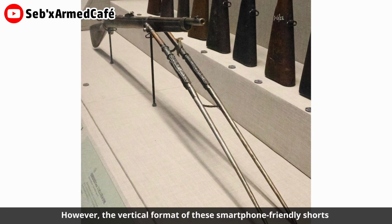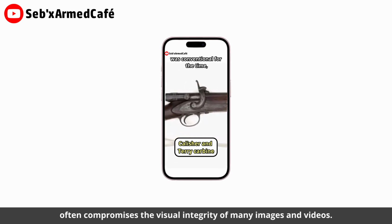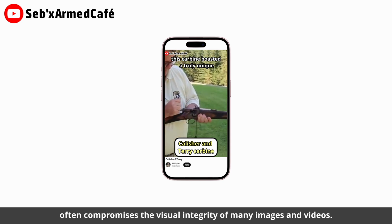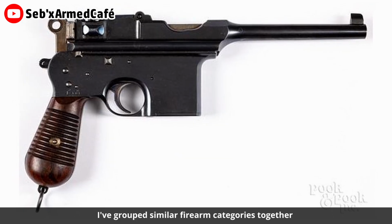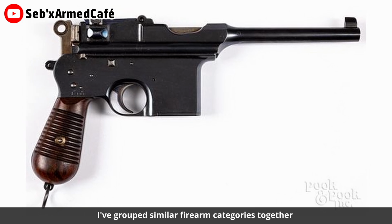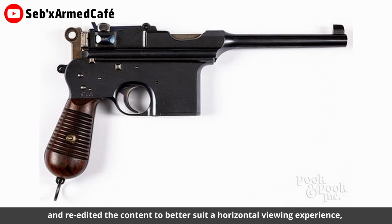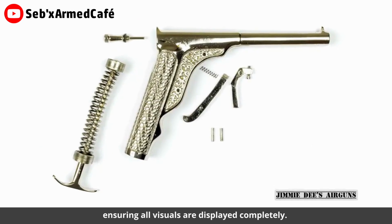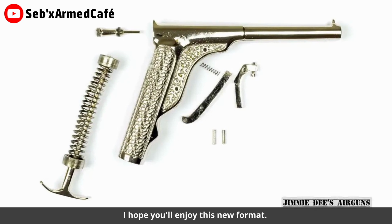However, the vertical format of these smartphone-friendly shorts often compromises the visual integrity of many images and videos. That's why I'm launching this new series. I've grouped the similar firearm categories together and re-edited the content to better suit a horizontal viewing experience, ensuring all visuals are displayed completely. I hope you are enjoying this new format.